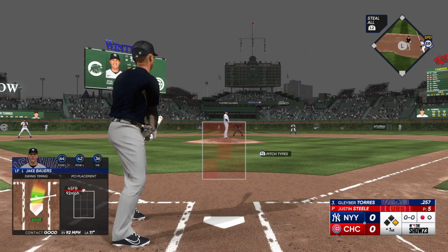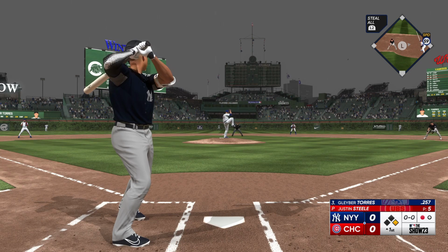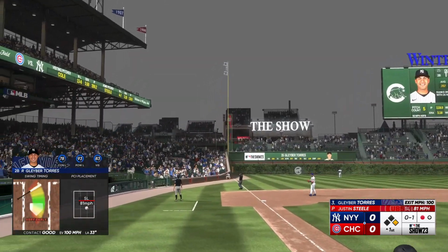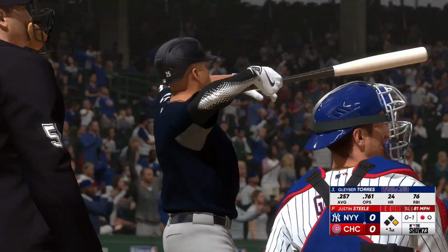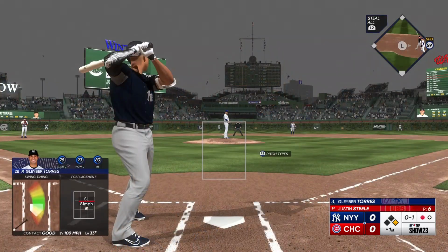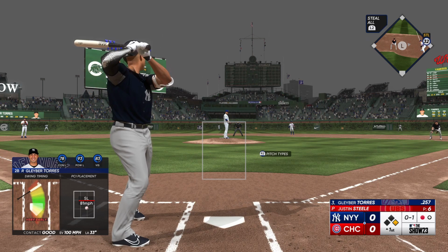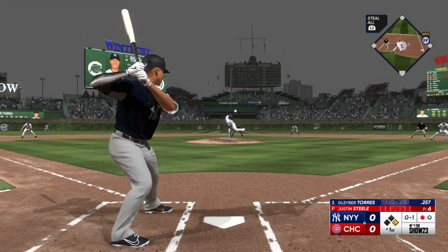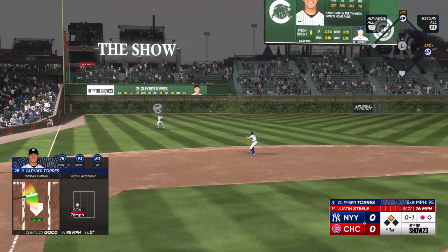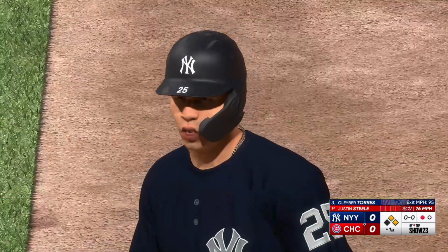On the north side of Chicago, John Sciambi and Chris Singleton. Now it's the second baseman, Gleyber Torres. And first offering is fouled off. And a pitch. Slides, but it gets by him. Couldn't have timed it up any better than that.